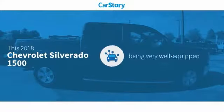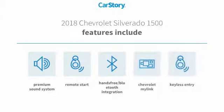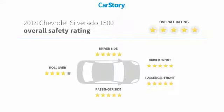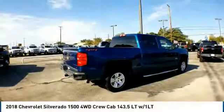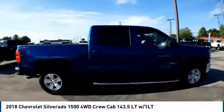Car Story research indicates this vehicle as being well equipped with popular features. Features also include keyless entry, remote start, premium sound system, hands-free Bluetooth integration. With these ratings, come test drive the 2018 Chevy Silverado 1500.